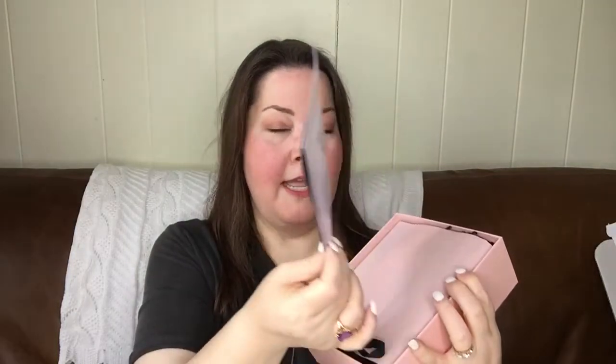Mine kind of slid down. And there's a pamphlet right on top. And a little, it's so pretty.